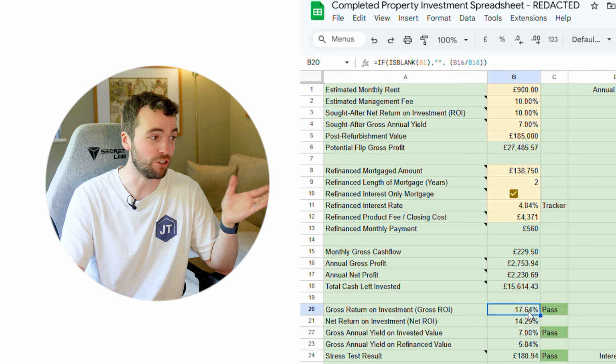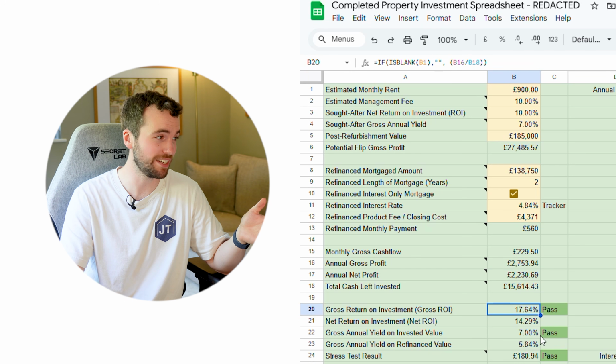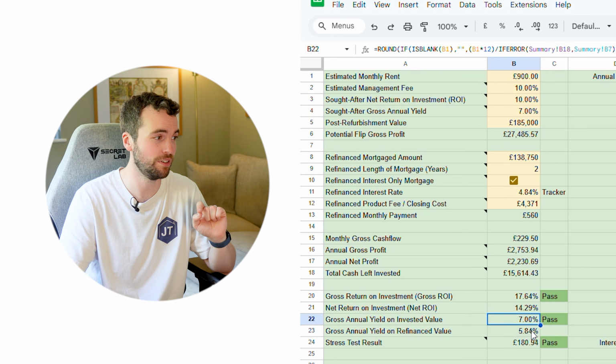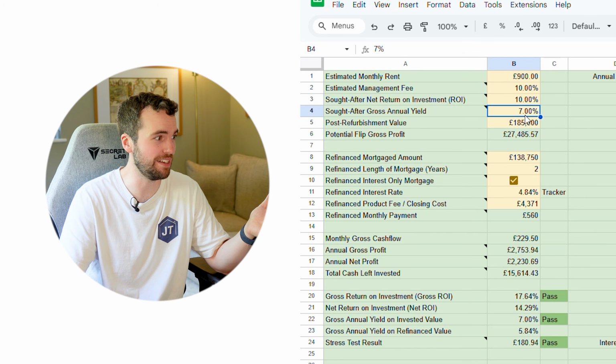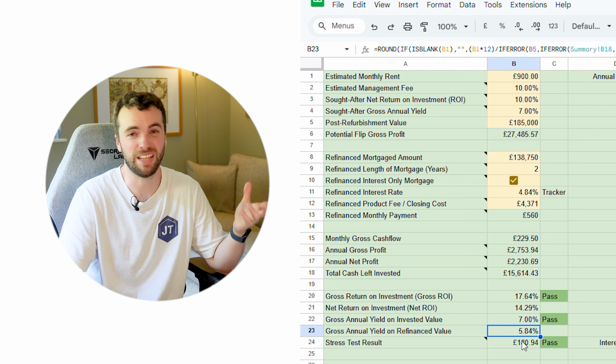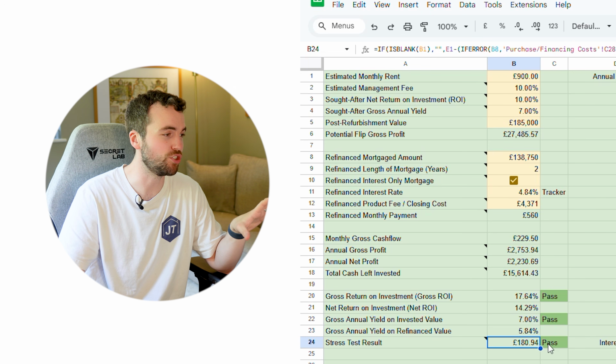giving me a gross ROI of 17.6% and a net ROI of 14.29%, which is pretty damn good. And if we talk about the gross annual yield on the invested value, that's a 7% yield, which is pretty much exactly what I was seeking. And the yield is still pretty strong even on the refinance value too, 5.84%, so that's not bad. And it comfortably passes the stress test too, which is a must for financing right now.